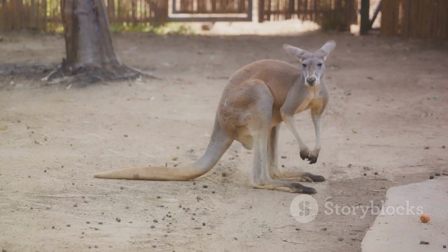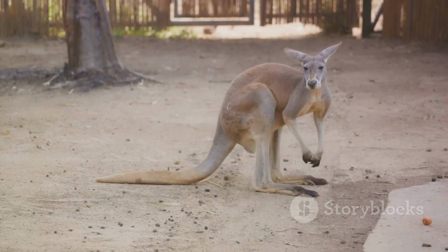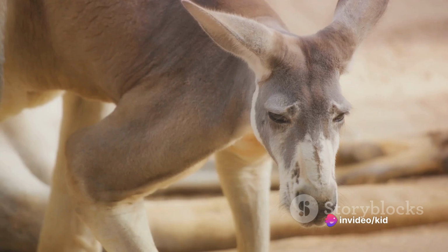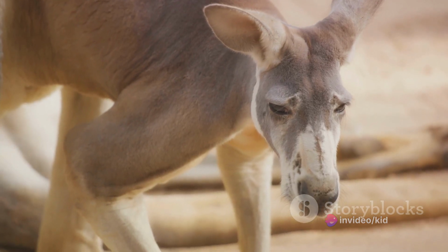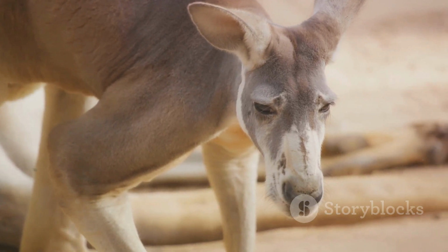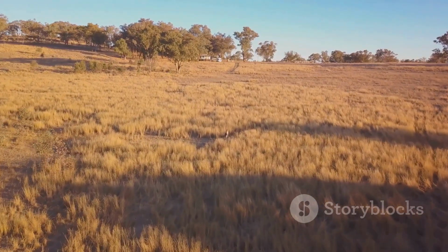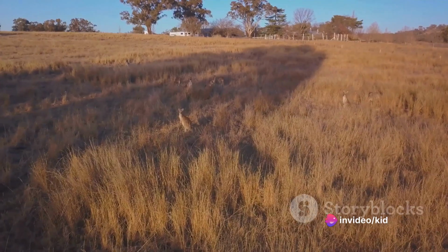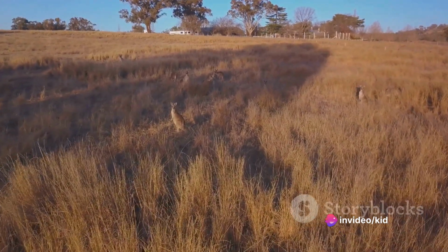Kangaroos have evolved to become efficient hoppers, using their powerful hind legs and muscular tail to propel themselves forward. This energy-saving method of locomotion allows them to cover vast distances, reaching speeds of up to 40 miles per hour. It's a spectacle of nature's engineering, demonstrating the adaptability of life to different environments. But what fuels these impressive leaps?